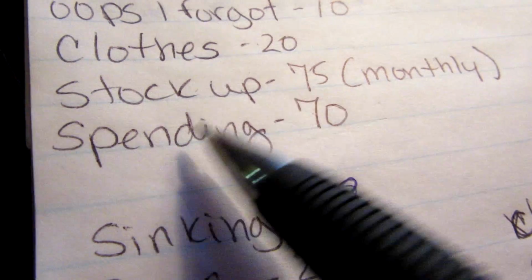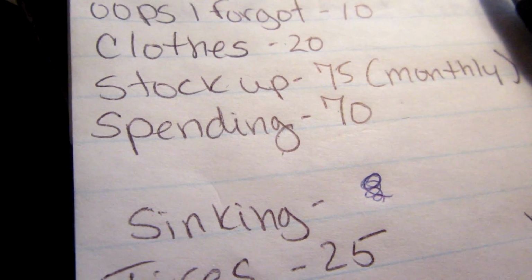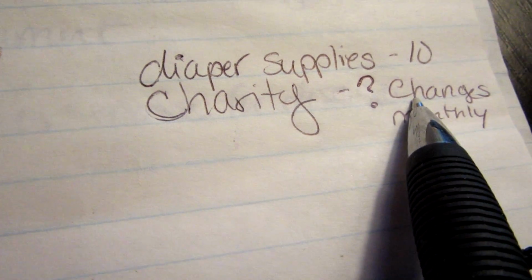We have spending money. That gets $70 every other week, $35 for me, $35 for Eric, and that's to spend on whatever we'd like to spend on. And then there's the charity one. That one stays in the bank, and that amount varies depending on how much we get paid.